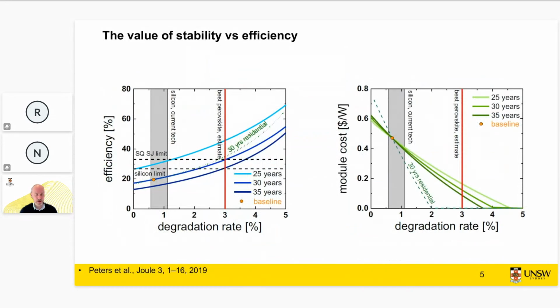Why do we care so much about reliability? Because typically companies' press releases always state only the efficiencies, the same with heterojunction, TOPCon, and with tandem. But typically the degradation rate is not mentioned.